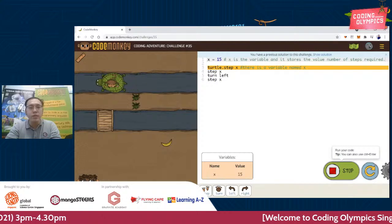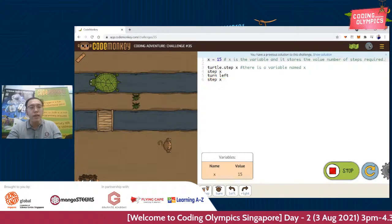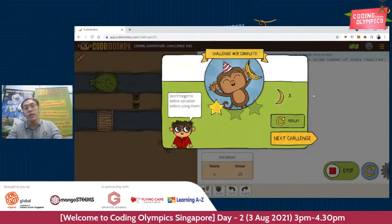Now, if I do it correctly on challenge 35, you will notice right off the bat, my monkey will now ride the turtle. My monkey crosses the river and he goes to the last banana. So that is challenge 35.